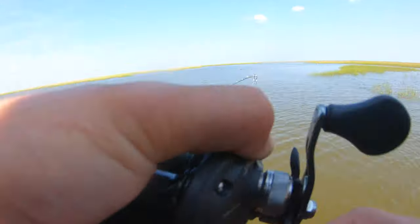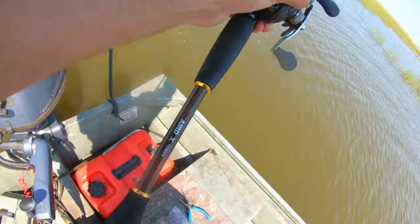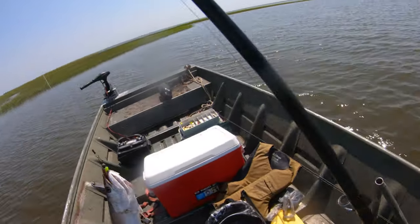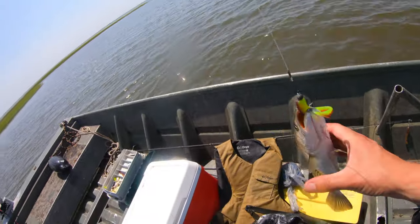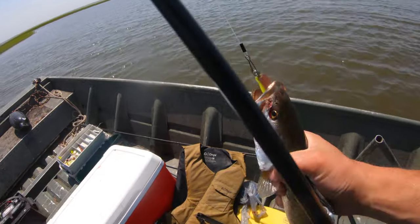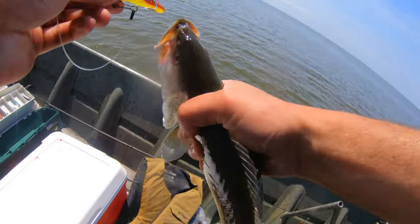Speck. Alright, I might keep a few, if they want to keep biting like this. I'll keep you.